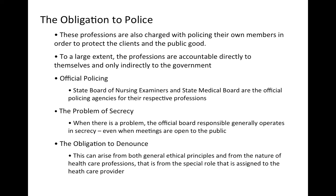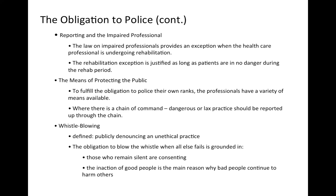This arises both from being a moral person, the general ethical principle of calling out something when it's wrong, but also from the special role assigned to the healthcare provider in trying to protect the welfare of patients. The law on impaired professionals provides an exemption when the healthcare professional is undergoing rehabilitation. This could be an issue where a particular doctor or nurse is going through drug or alcohol treatment or other types of rehabilitation. The rehabilitation exemption is justified as long as patients aren't endangered during that rehab period. So certainly if someone is under the influence of drugs or alcohol and providing treatment, that would be an exception to that rule.